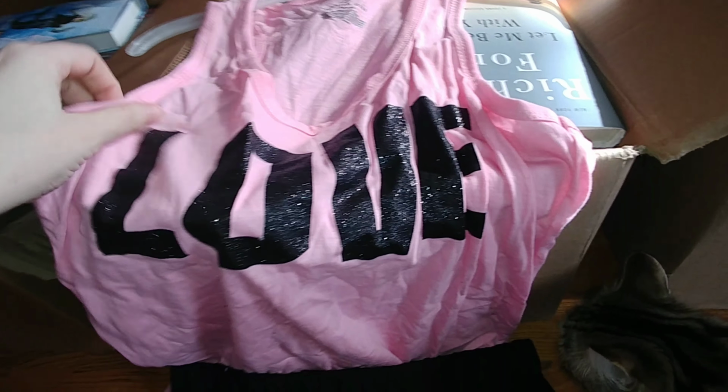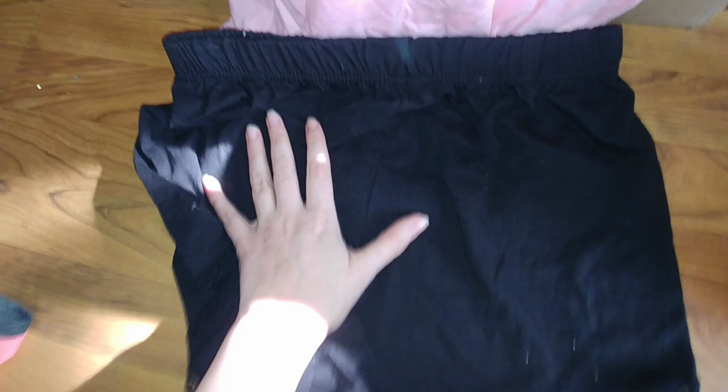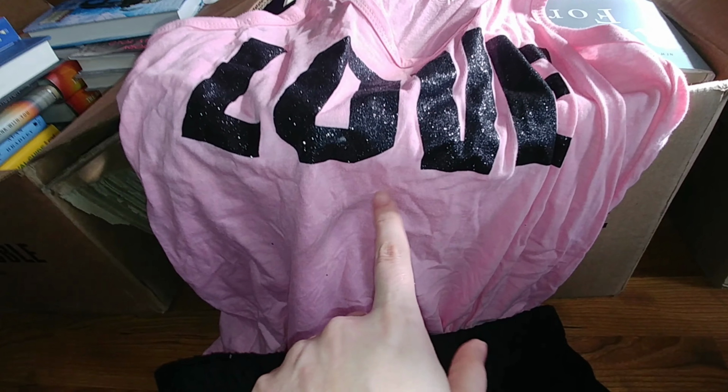And then the next outfit is just a pink tank top that says Love in sparkly letters. And I think it goes with these black shorts, which is probably something else I will wear to bed also. I'll probably wear this with a pair of shorts this summer, but I still think this is a cute outfit.